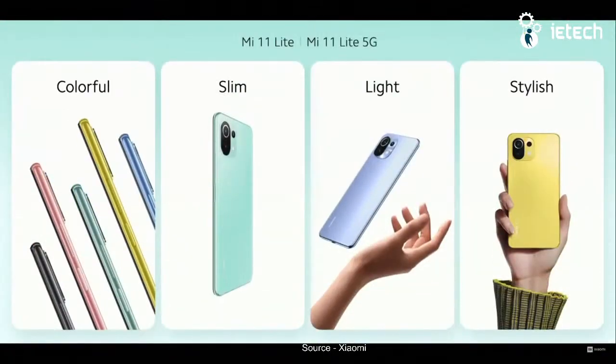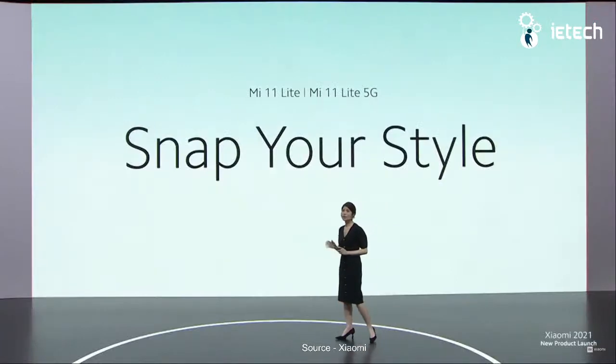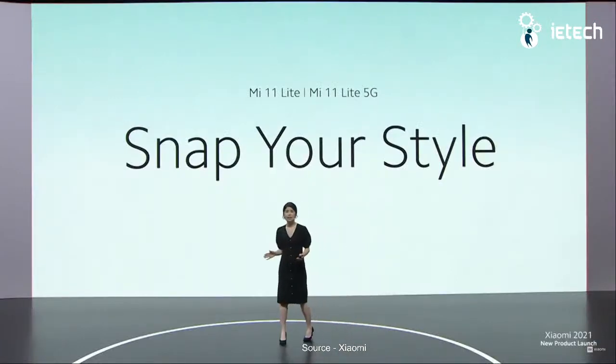That's the Mi 11 Lite. It's colorful, it's slim, it's light, and of course, it's stylish. Definitely my favorite accessory of 2021. We didn't stop with just a stunning phone. Mi 11 Lite also sports a powerful camera system for capturing wonderful moments.